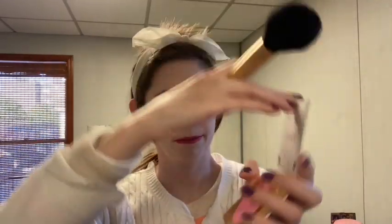Let me just quickly show you the Around the World pink shade with my Too Faced Mr. Right brush. That way you can see. See, I feel like, I don't know, nothing special and not as light and bright as it could be, at least on me.